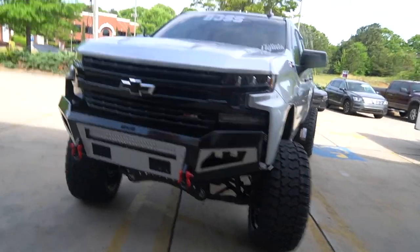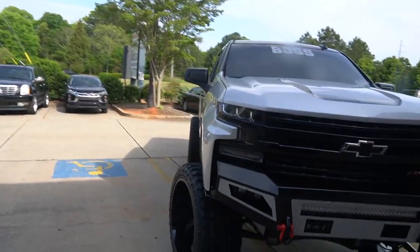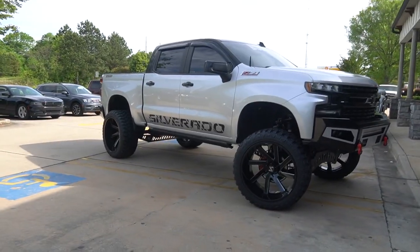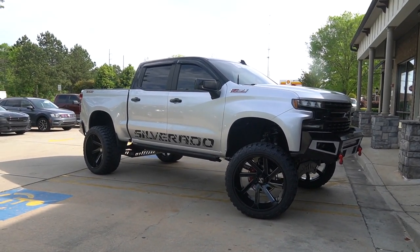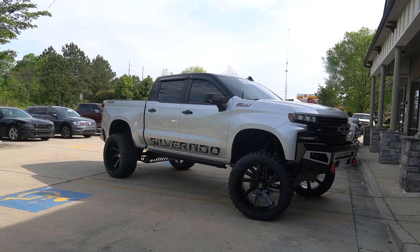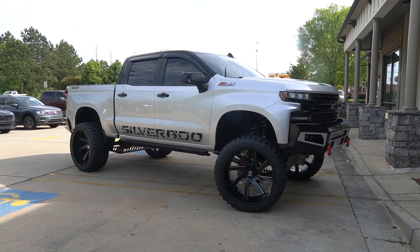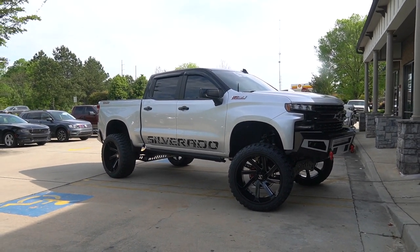Definitely a rival to Jay Ford. Jay Ford's got the blue one, and it's always a back and forth. Who likes the rose gold? Who likes the silver? Who likes the blue one? You know I like silver, so it's always got a special place in my heart. But let me know what you guys think in the comments. 37s versus 38s, I'm leaning towards the 38s. More to come. Let's get this bread. Never a dull day at the shop.